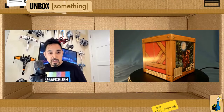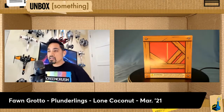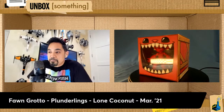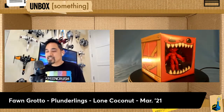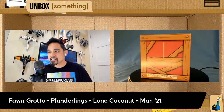We know what we are here for. We are here for this amazing figure. At least it looks amazing from all the photos and reviews I've seen. This entire line looks great. And as you can see, it's a super fun box. It actually takes me back to the Boglins days.